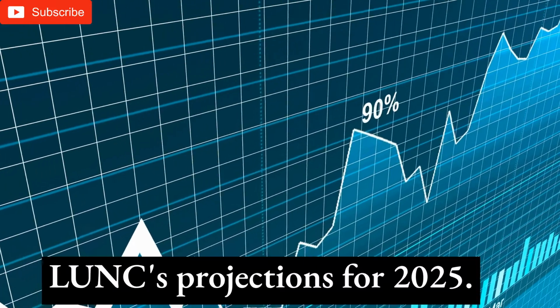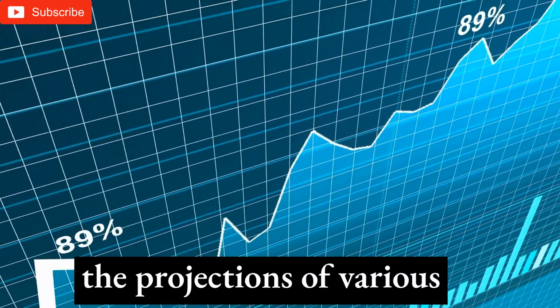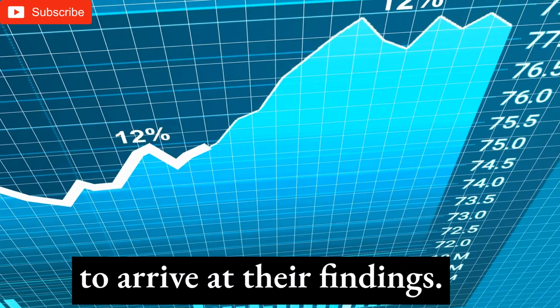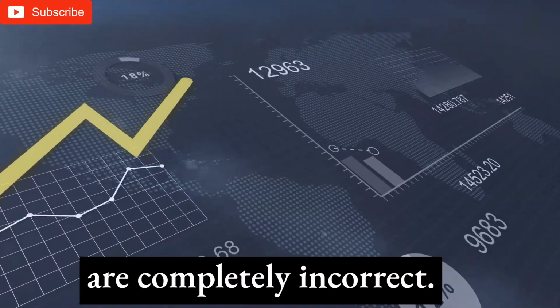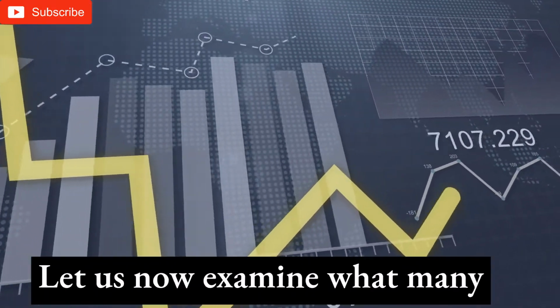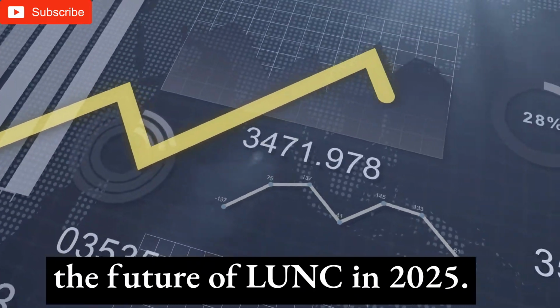LUNC's projections for 2025. Before you continue reading, you should be aware that the projections of various cryptocurrency platforms and experts vary greatly since different analysts depend on different sets of criteria to arrive at their findings. Many times, these projections are completely incorrect. Furthermore, no one can predict events like the Chinese crypto ban or the Russia-Ukraine situation. Let us now examine what many experts have to say regarding the future of LUNC in 2025.